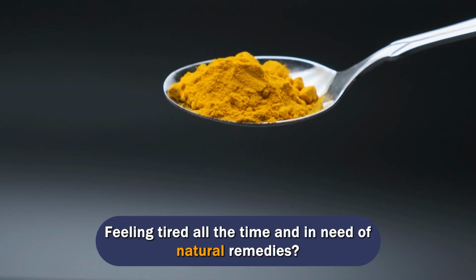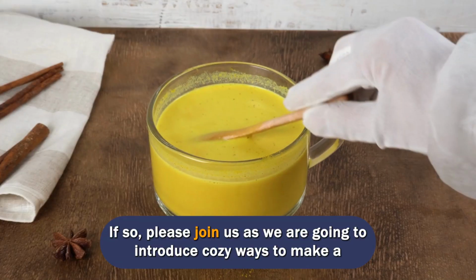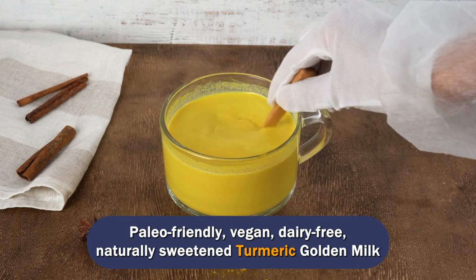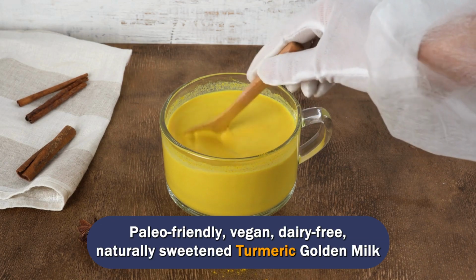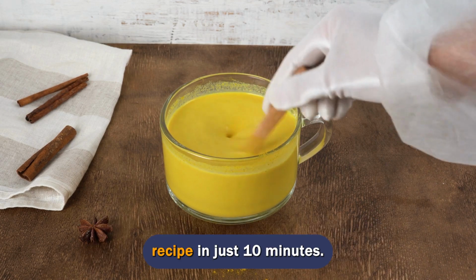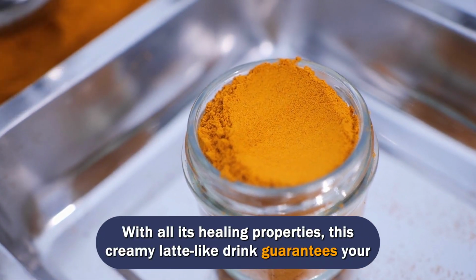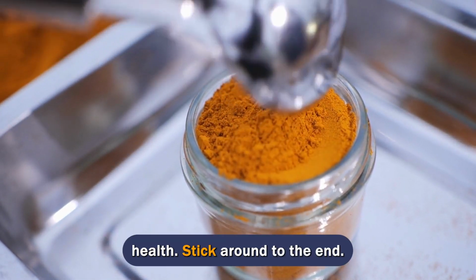Feeling tired all the time and in need of natural remedies? If so, please join us as we introduce cozy ways to make a paleo-friendly, vegan, dairy-free, naturally sweetened turmeric golden milk recipe in just 10 minutes. With all its healing properties, this creamy latte-like drink guarantees your health. Stick around to the end.